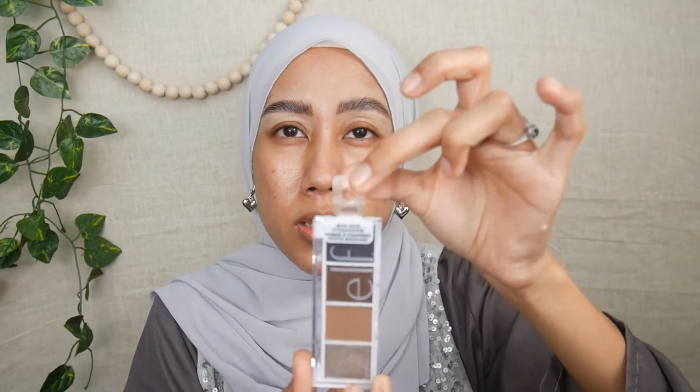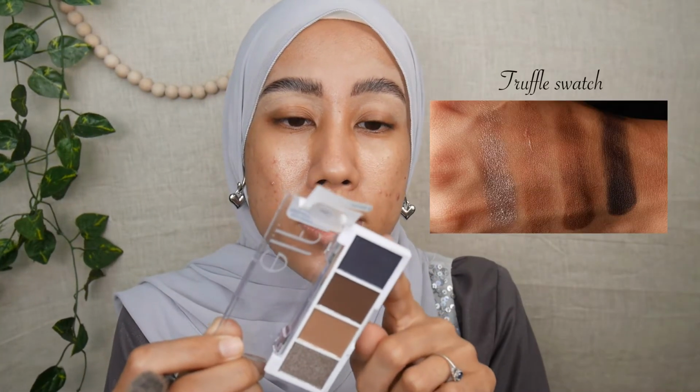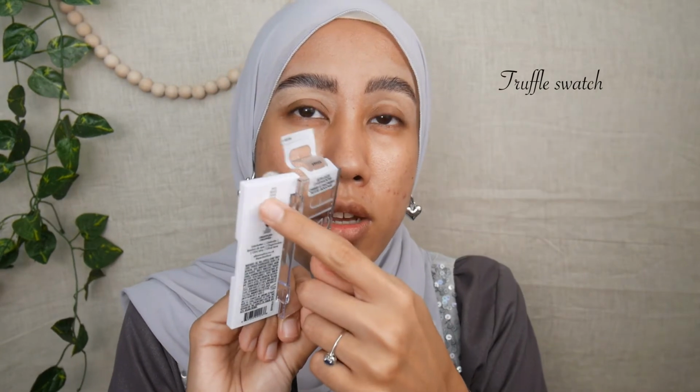ELF has changed into a cleaner beauty brand because they reduced the amount of packaging. They don't use a box anymore, so everything comes in this bag. Actually, this is in the shade Truffles. I just realized there's a name sticker at the back.